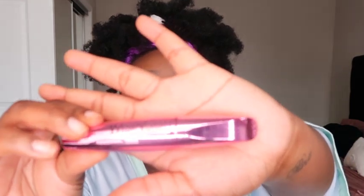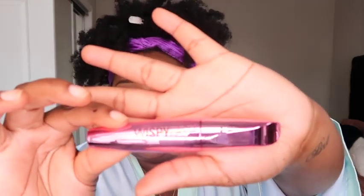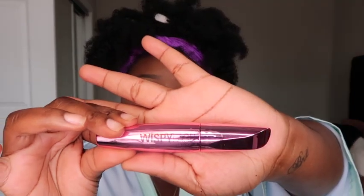The only thing we need to do now is we're gonna come in with a little bit of mascara. This is the Wispy Lash Feather Effect Mascara by Revolution. I don't think y'all gonna be able to read that. There it goes. Okay, and we're just gonna apply some mascara to our lashes.